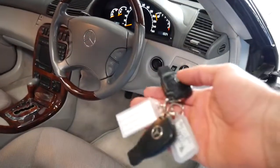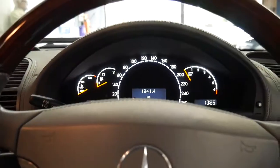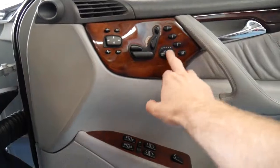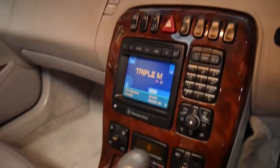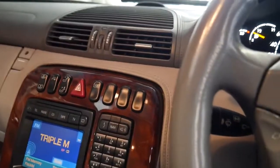It's also got 2 remote keys to it. Sounds very normal, but they do get lost over the years. The car's been garaged, so the timber is excellent. We'll just start it up. Steering wheel comes down. The air conditioning's nice and cold. Turn on the air conditioned seat. It's just a very impressive car. This may sound odd, but it smells like a Mercedes should. It hasn't had a smoker in it. No one's had pets in it or anything like that.